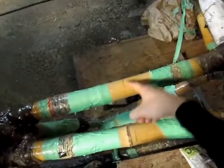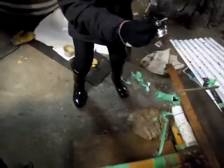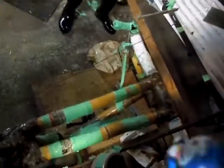It's got bars going from here to here. It's got a bridge piece here. Two top tubes, two bottom tubes. It's made out of hemp. It's made out of epoxy. And of course, it's made out of bamboo.